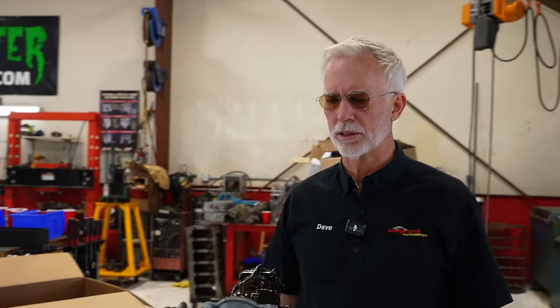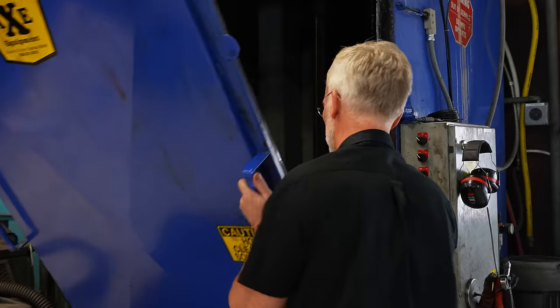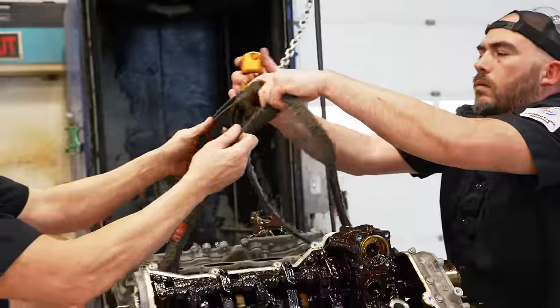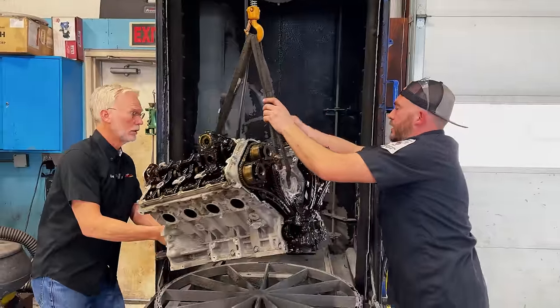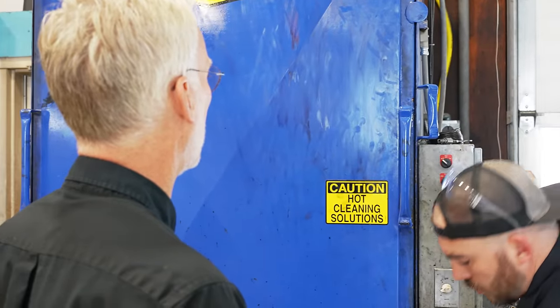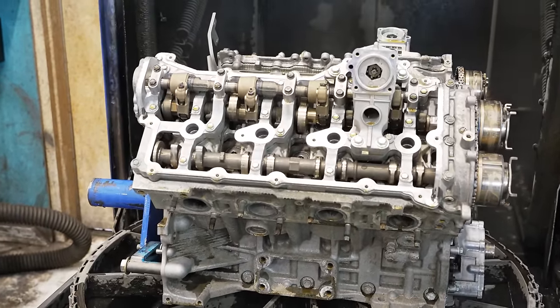Yeah, I'm going to have to wash this first. This thing's a filthy pig, man. This is what I'm going to do first. I'm going to hang this in my washer. See how fast we fix these motors? Don't I wish.